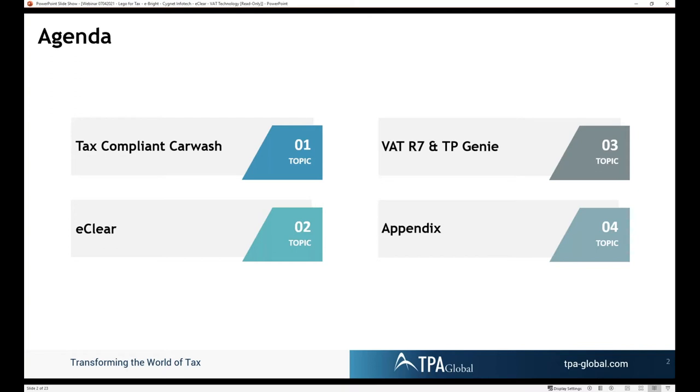So we will talk a little bit about the building blocks for tax and how a tax compliant car wash, where you start with dirty data and want to get to clean data to be pushed through the digital mailbox of the tax authorities, looks like. We will invite Anita to give her demo on the eClear functionality, which is quite amazing. Then Keval will step in on their R7 tool and together with the compliance tracker, we will end the presentation today.